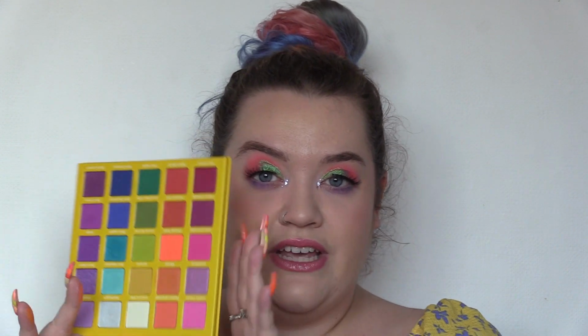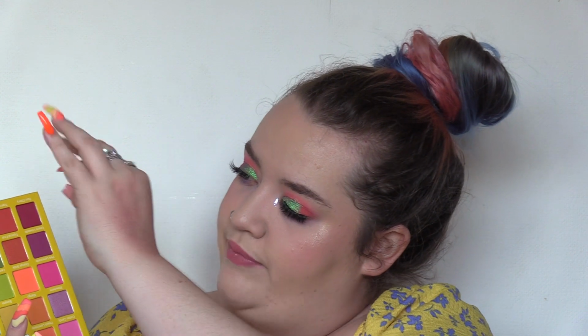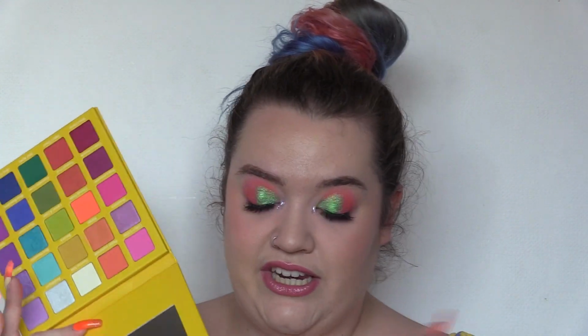It has got some shimmers. They're very standard shimmers. Still pretty, nothing over the top, but the mattes are really nice quality. They blend beautifully, and I love the fact it's in these curated, slightly deeper, slightly lighter, more pastel kind of rose. I just think it makes it really easy to use.